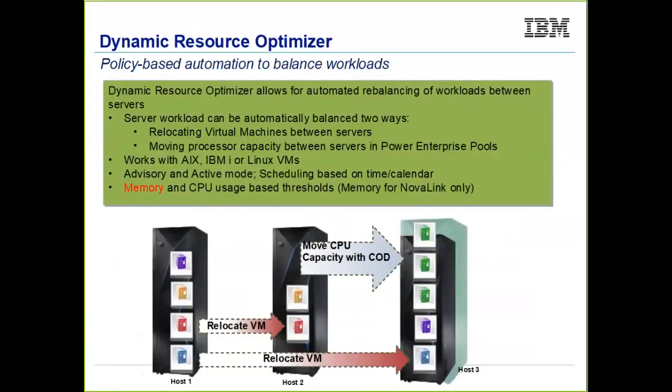Now I can run this in an advisory mode. I don't have to actually do anything. I can just set it up and say, tell me what you would do if I enable this in my environment with these particular thresholds. I've also got a scheduling capability, like, maybe I don't do this during prime shift hours, but I just do this during off shift hours, or vice versa. So I could set up a time calendar that says Dynamic Resource Optimizer is only available during these particular time periods. Now, for using NovaLink, we do also have a memory-based utilization threshold that we can utilize instead of CPU-based. For just doing HMC-based management, it's all CPU utilization.